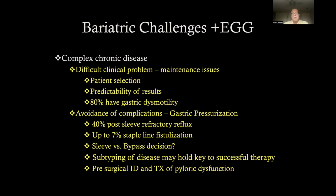In particular, I want to focus for just a moment on the bariatric challenges that can be helped with EGG. This is because bariatric disease is a chronic complex disease. It's a difficult clinical problem, and patient selection for the proper procedure and prediction of results is often difficult. Another important thing is that if you do EGG in the obese patient, normally in the normal population, only 20% will have a gastric dysmotility, but in the obese population, 80% have a gastric dysmotility, the majority of which is hyponormal function. So they are already starting at a disadvantage.